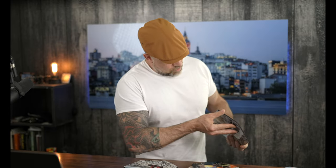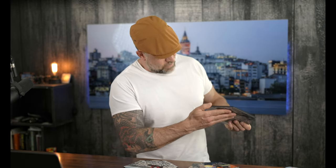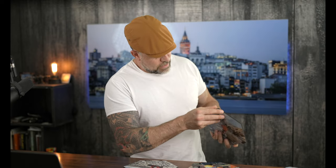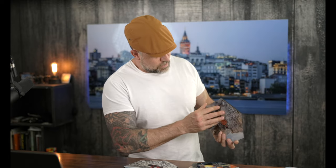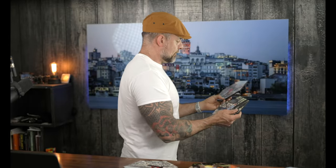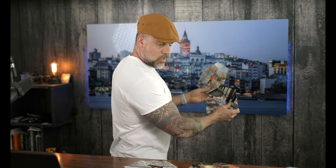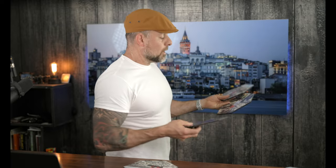I'm not really sure what this material is made of. It feels like a composite, almost like a plastic of some sort. The edges are all nice. And so the idea with this here is you peel it off and you can organize these up onto a wall, which I thought, I love the shape of these things.